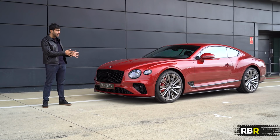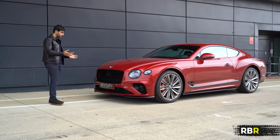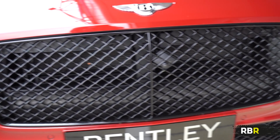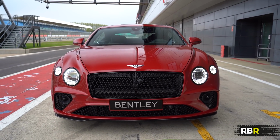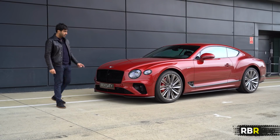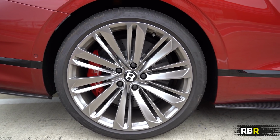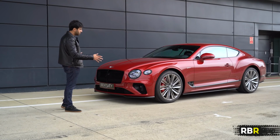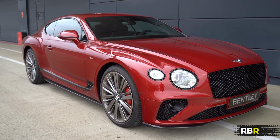Because when you compare it to a standard Continental GT, well, they look very, very similar, don't they? But you've got some typical Speed things in this. For example, first of all, we've got the darkened front grille, and that's always been the case with the Speeds. You have this darkened element instead of the bright chrome that you find on the standard Continentals, and it looks quite good. The other most obvious factor is the Speed wheels. These are 22 inches, they're huge, they look fantastic on this GT body, and they really suit the overall stance of it, and they'll help the Speed differentiate itself to the standard Conti.